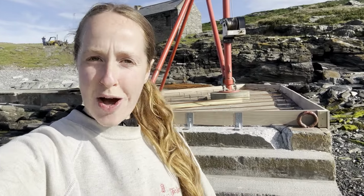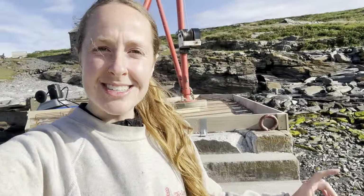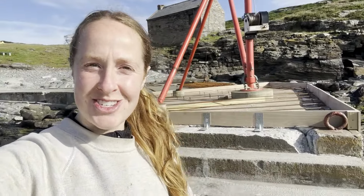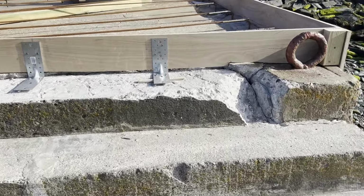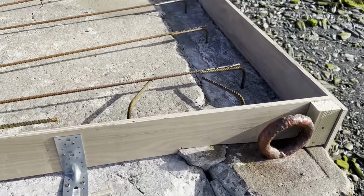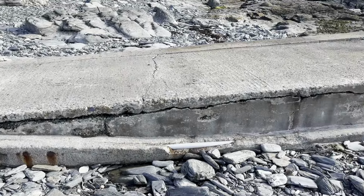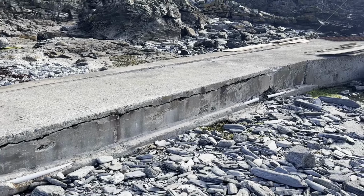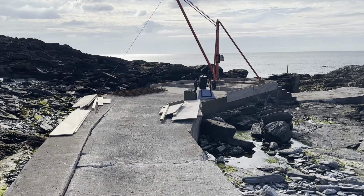So we are at South Harbour today, which is our main harbour, as you can see here. And we've got a quite exciting project starting today, so let me just show you. As you can see, the harbour has developed cracks and has been slowly eroding into the ocean since it was last refurbished around 20 years ago. It is our main harbour and both the wardens and visitors rely on it for supplies and access. The repairs are happening in 5 stages over the next few weeks.